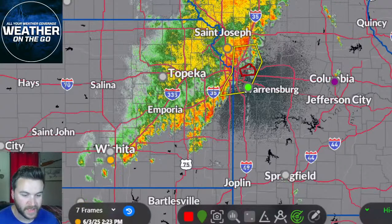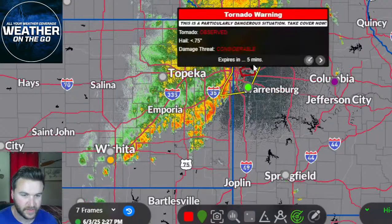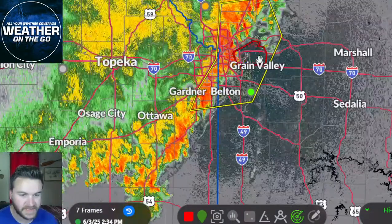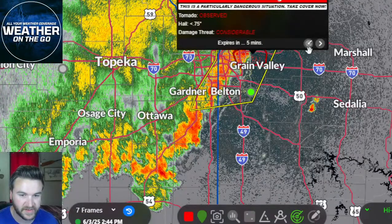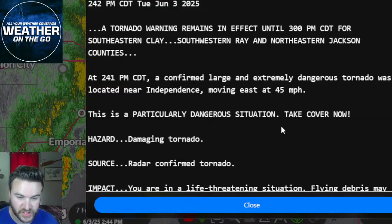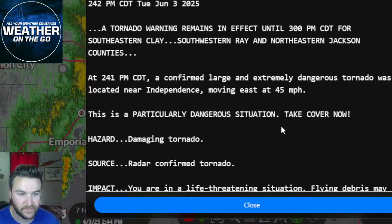We have a breaking tornado warning here in northwest Missouri, and there is a considerable tornado threat just around the Kansas City area. Moving just to the east of Kansas City, we have an observed tornado warning. So this means that a tornado is on the ground. This is a confirmed large and extremely dangerous tornado. It was located near Independence, Missouri, moving east at 45 miles per hour.